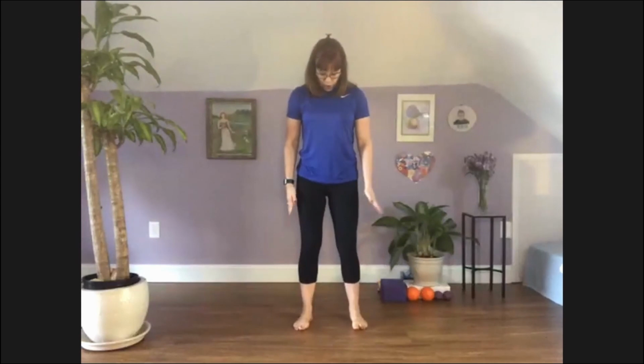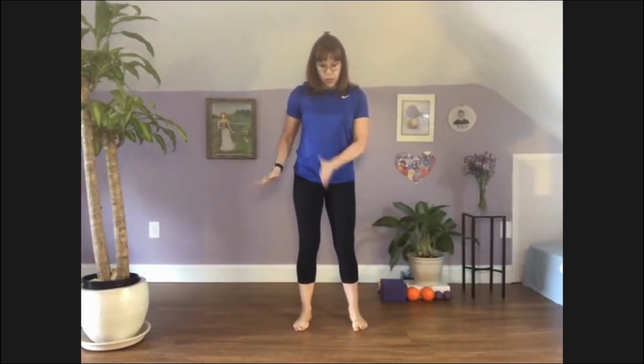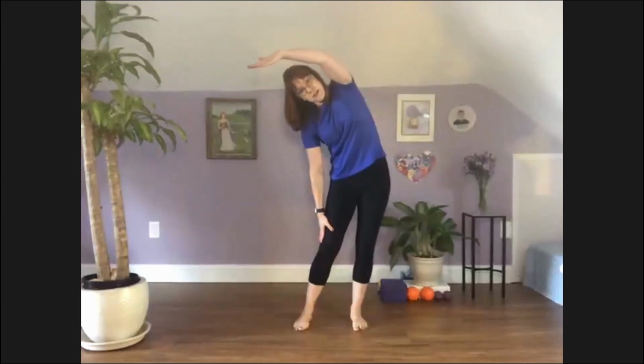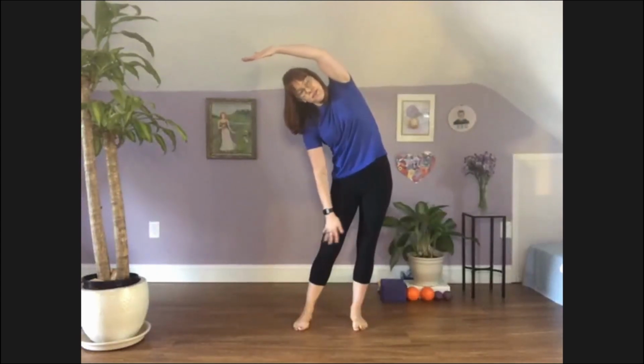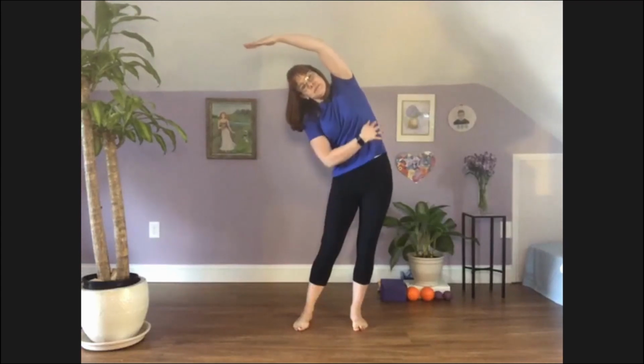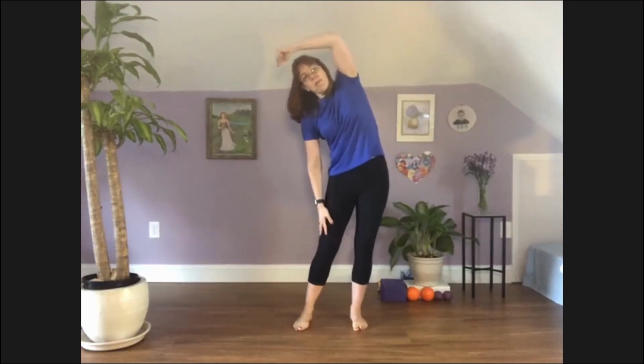So I call this the shift hinge. My feet are hip distance apart. I shift some weight into one leg, and then I hinge away from it. I keep one hand on my thigh. If it feels good, I bring one arm overhead. So we're trying to open up this whole side body. Make some room in those lungs. We'll come back to center. We'll do this side 2 more times. Inhale and shift. Exhale and hinge.